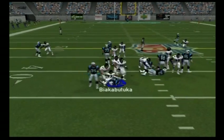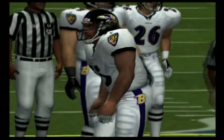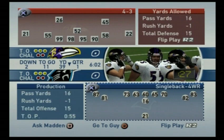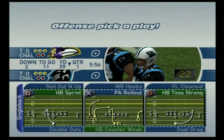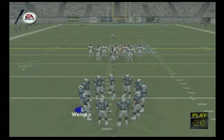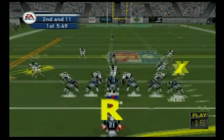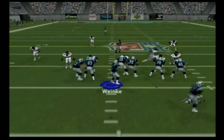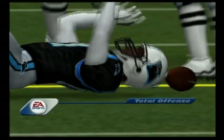Bianca Batuka with the carry. Ball on their own 39. Weinke steps back with the throw. McAllister makes the stop at midfield.